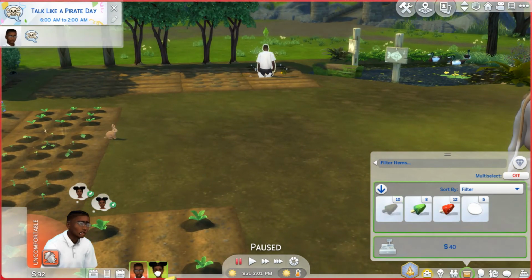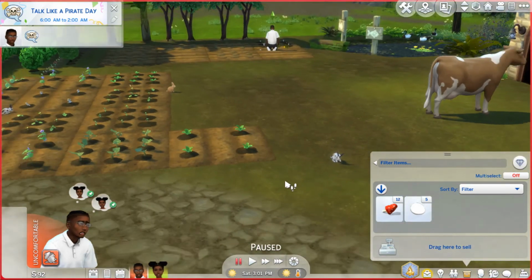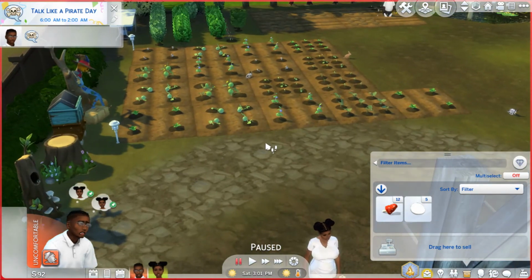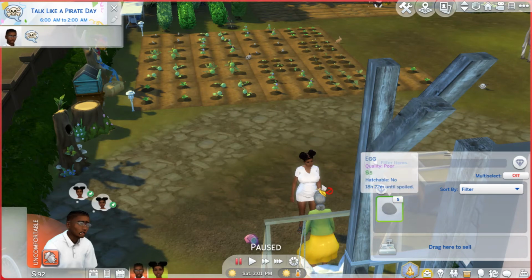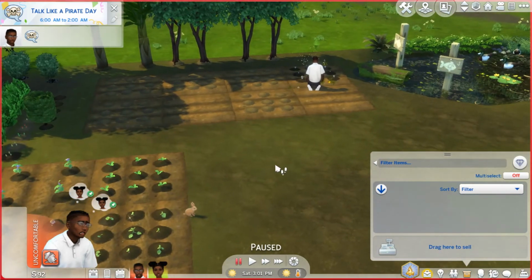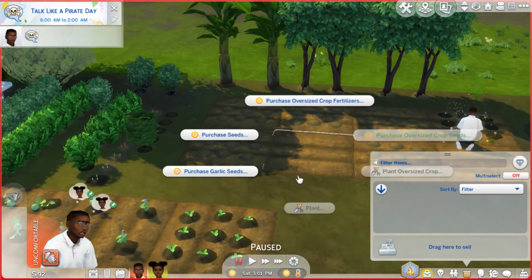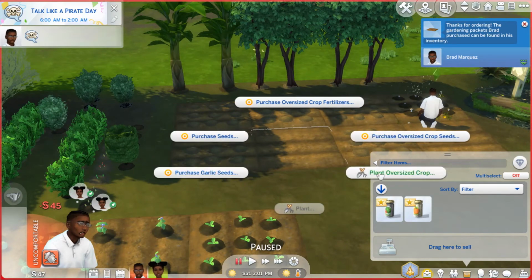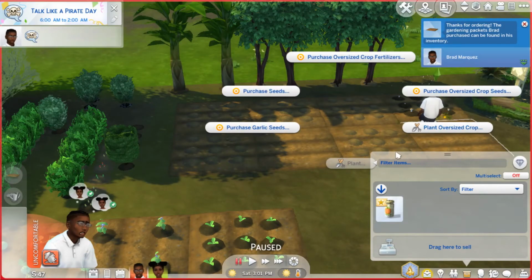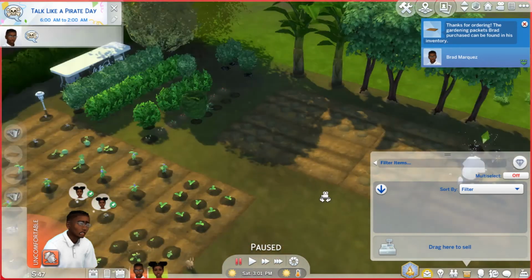Calm down, game. You know what? I could have just did this. It would have been so much easier if I just did this. Okay, perfect. No, Brad, you know what? You can continue to come water all. Let's get another watermelon and a pumpkin. Then we're gonna plant watermelon, plant pumpkin, and then you can water all.